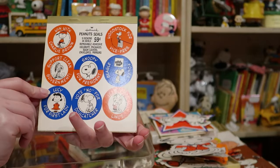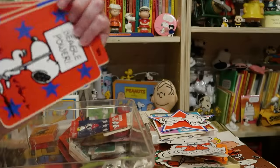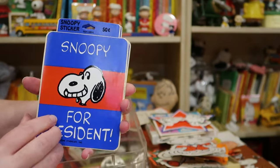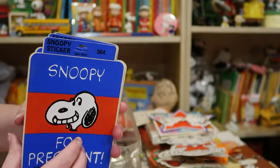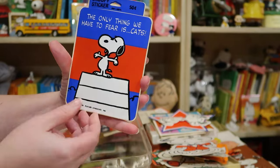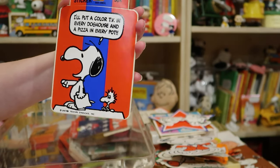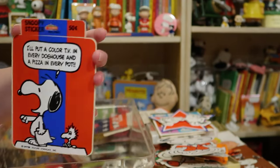Some Peanuts seals. Vote no for dog catcher. Got some vinyl stickers. Beagle Power. Love that. Snoopy for President. Vote. The only thing we have to fear is cats. And I'll put a color TV in every doghouse and a pizza in every pot. I don't know if I want pizza after it's been in a pot, but, you know, you do you.